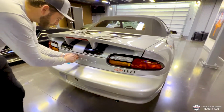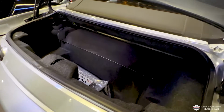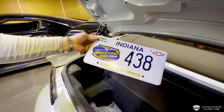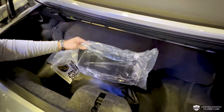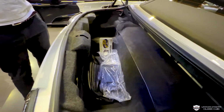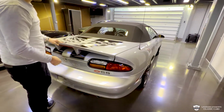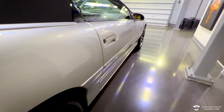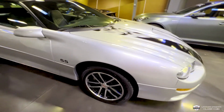Pop this trunk for us. Immaculately clean. Pretty cool. Official pace vehicle, still in the wrapper if you wanted to put a front plate on here. We've got a cover for some of the components that snap in when the top is down, but immaculately clean everywhere. Closes up nice and flush. Got an antenna here. This year we got AM, FM with the CD, which is cool. And now I want to drop this top, show you the interior.